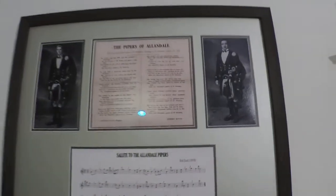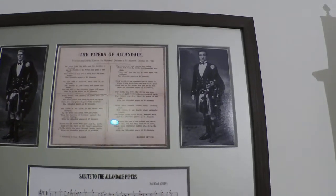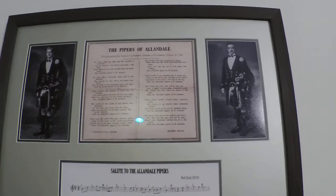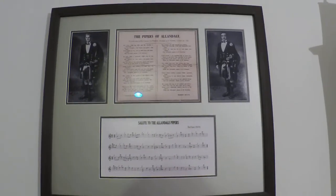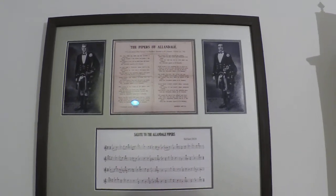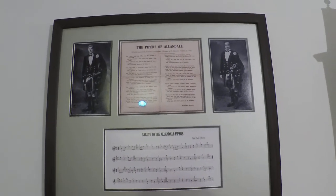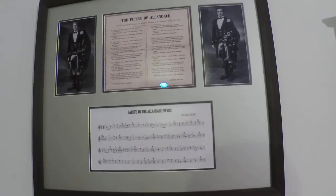These guys here, this is my grandfather on the left hand side and his teacher and best friend Robert Irvin on the right hand side. That's when they're both in Allendale Pipe Band around about 1938. There's a poem in the middle which is written by Robert after they took part in the Battle of El Alamein as part of the 7th Battalion Argyll and Sutherland Highlanders. Below that is a tune that I wrote last year to go with the poem, and I think you can find that elsewhere on the YouTube.